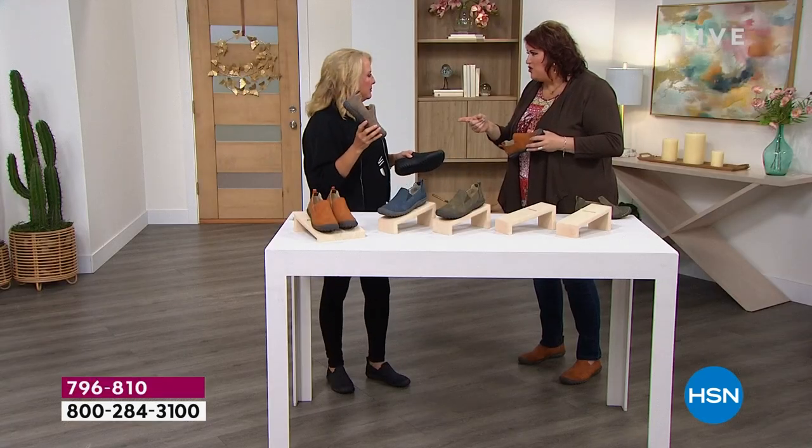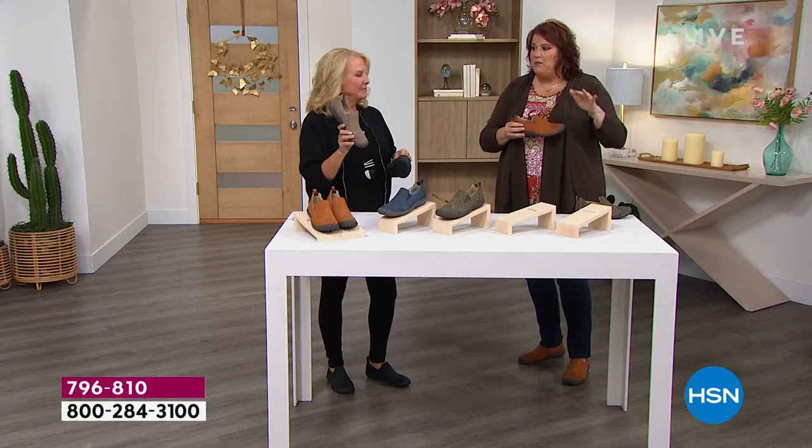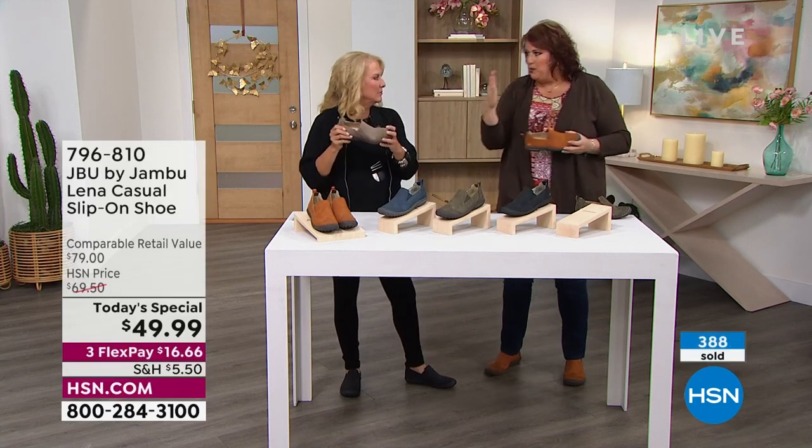I was so on board with you. As soon as you pointed that out, I was like, oh my gosh, it's so true. The taupe is a must. Just put that in your cart right away and then pick one of the other colors. That taupe is really a bridge, right?